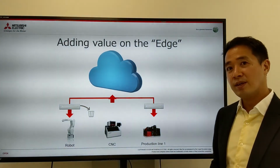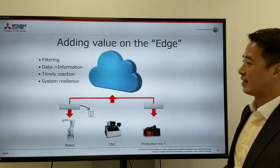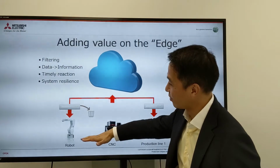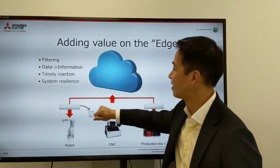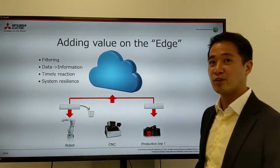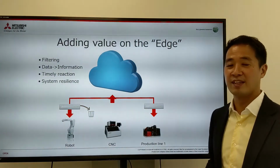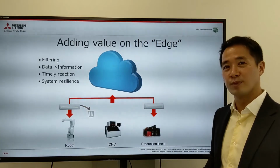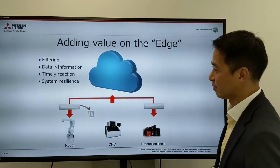And that's why we talk about edge computing. When I talk about edge computing, edge is of course the edge of things, which means that we need something on the edge of the factory automation, the OT part, and at the edge of the IT system and cloud part, in the middle, to help us with this initial processing of the data. And it has 4 main characteristics that help us use IoT effectively in manufacturing.